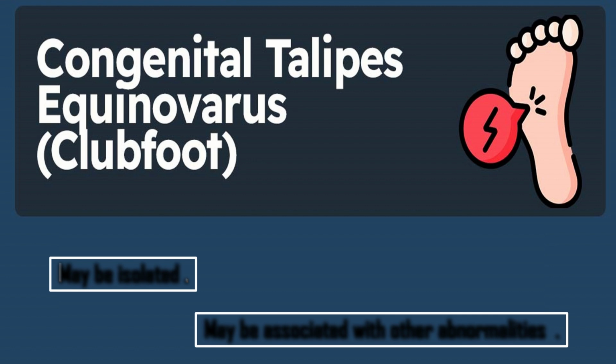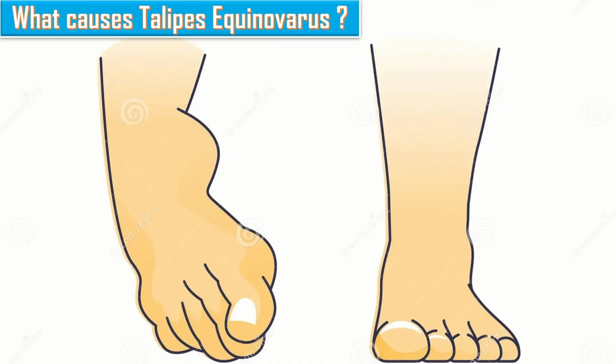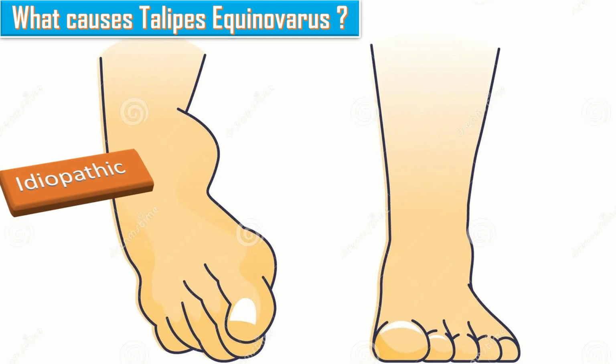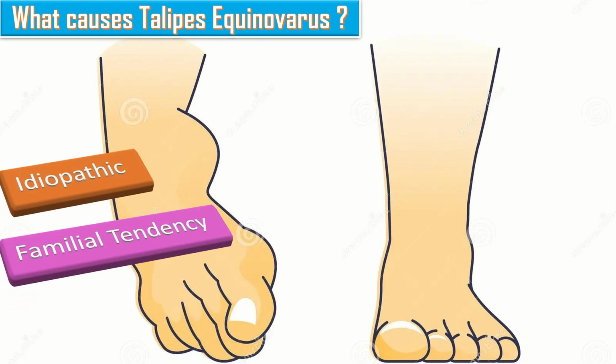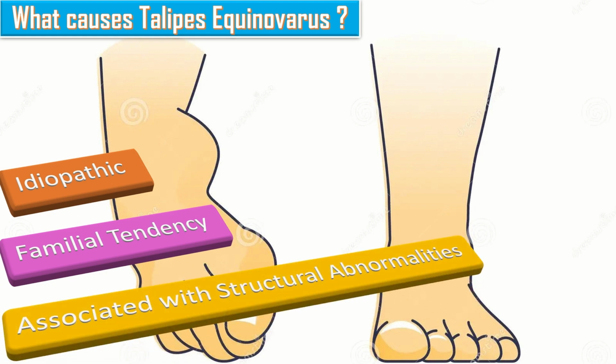This may be isolated, that is, it is the only problem the baby has, or it may be associated with other problems which may be genetic, chromosomal, or abnormalities of some other parts of the body. What causes clubfoot? In most of the cases, the cause is unknown. There is, however, a familial tendency, meaning some members of the family have this genetic disorder. It may also occur in combination with other abnormalities. The associated structural abnormalities include poorly developed hip joints, spina bifida, joint problems, or muscle weaknesses.